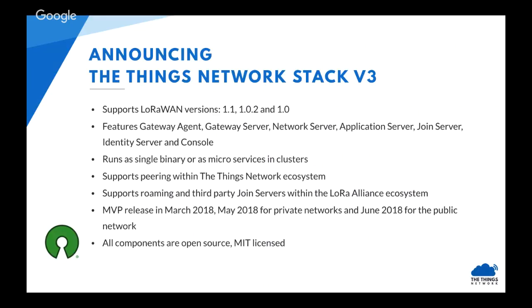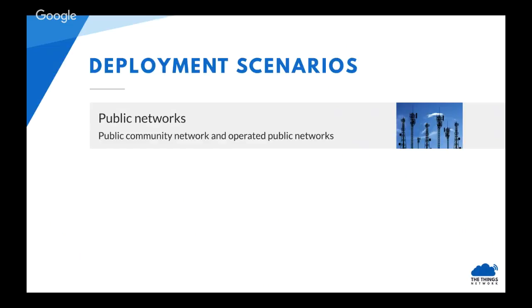So over the last few years, when we ran the Things Network, we've been seeing different deployment scenarios and also different ways that people were using our stack or were trying to use our stack. So first, we have the public networks. That's the public community network, the Things Network, the public network, as we all know it. There are also operated public networks. So there are network operators that use our stack for deploying a commercial public network.